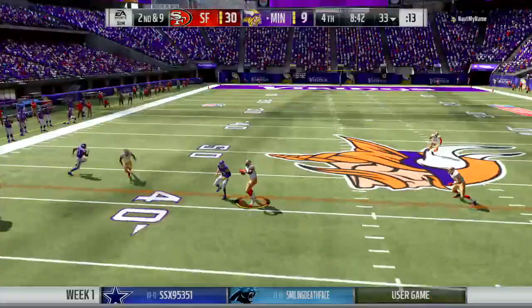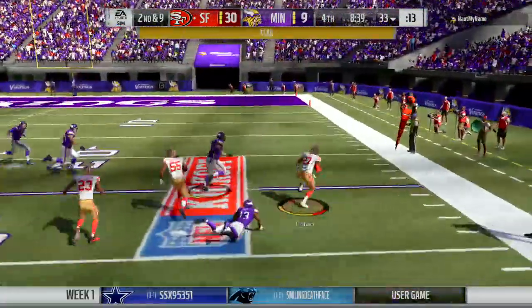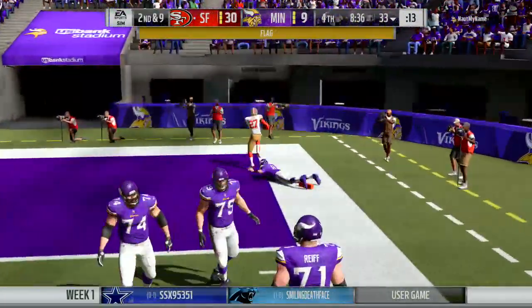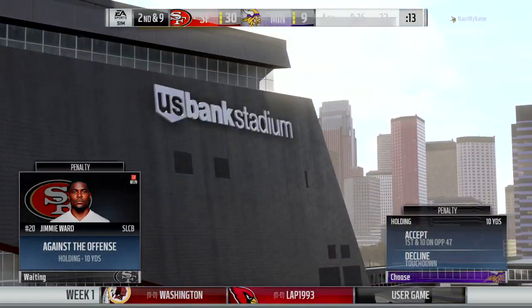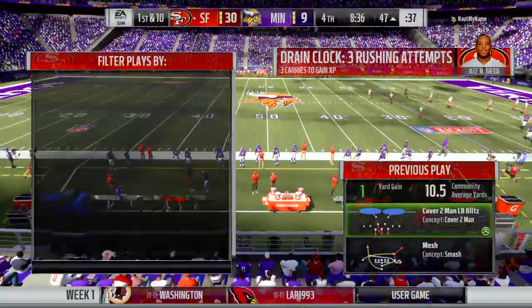Now a second down throw for Cousins. They find some open field here. And he'll take this into the end zone. Now hold on here. We do have a flag down. So let's see what this is about. So a holding penalty, and that'll send him backwards.